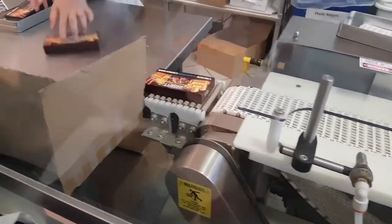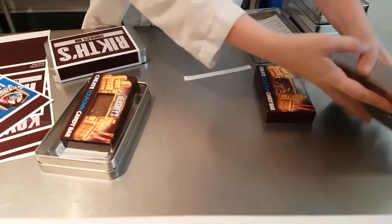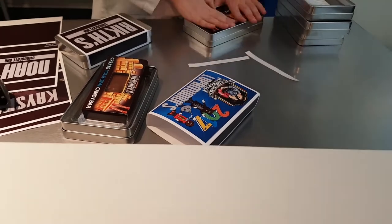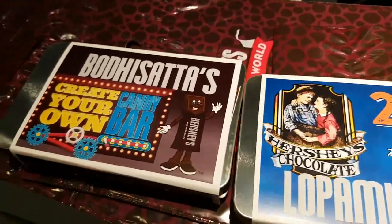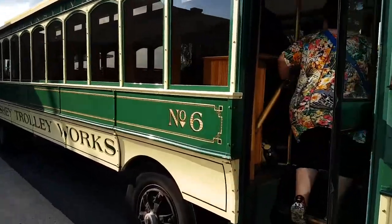We can see our bars inside wrappers. Our bars are getting ready. Bars taste awesome. This is Hershey's Trolley Works. It's a historical tour.